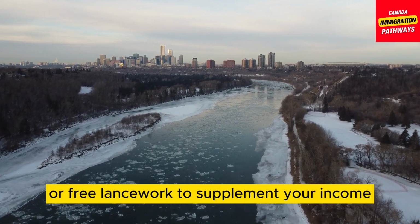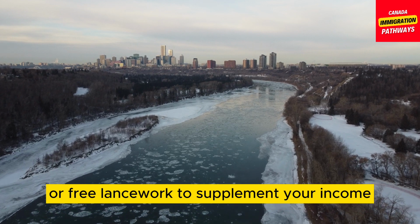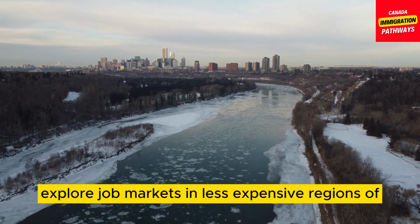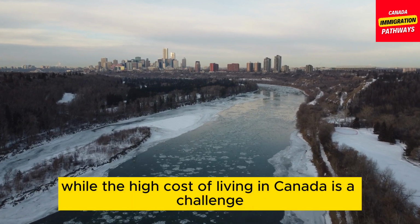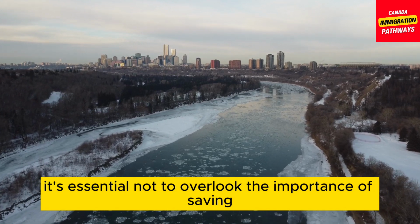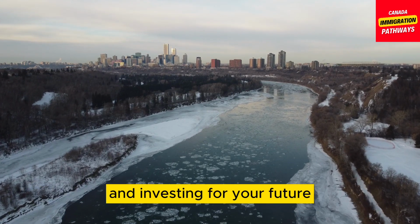Consider side gigs or freelance work to supplement your income. And if relocation is an option, explore job markets in less expensive regions of the country. While the high cost of living in Canada is a challenge, it's essential not to overlook the importance of saving and investing for your future.